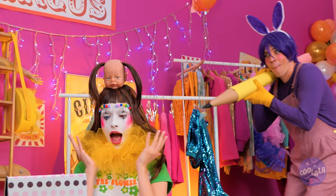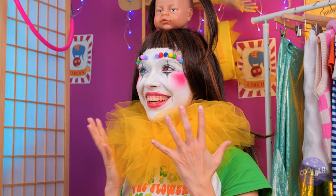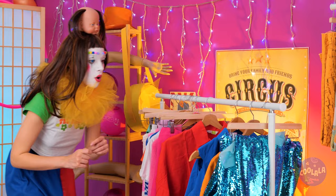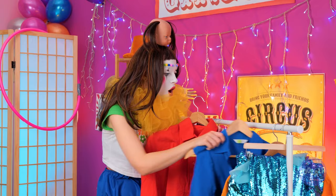Uh-oh, looks like Jax is a little artist. Huh, I think you're gonna need a new outfit. Well, let's go through our collection. This one's got a hole. And this one's stained. Well, maybe we can combine them.